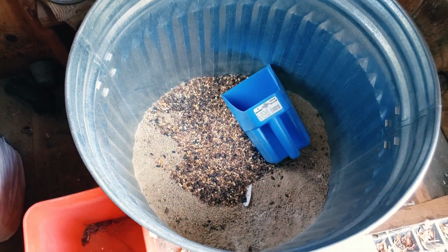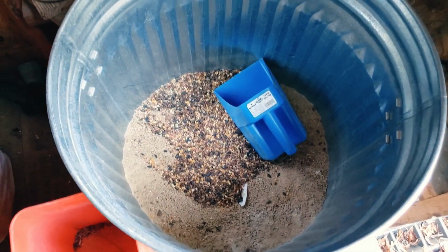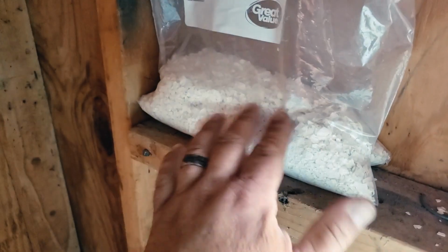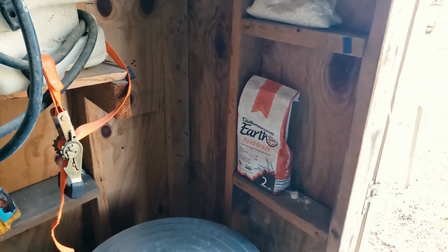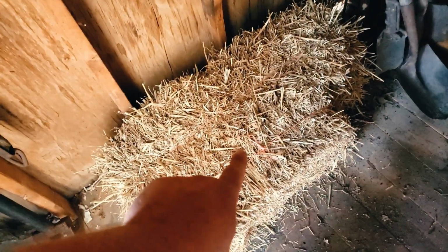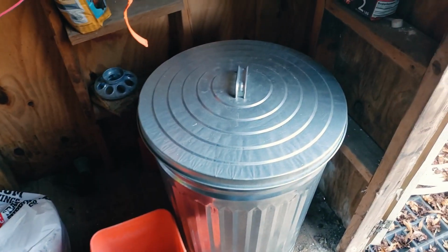I just poured the rest of my chicken mash in there, so I can still separate it, but that's where my grain is. I think eggshells that I've dried out and washed and crushed up, which helps out a lot. And my bedding, my nesting box straw. So that's pretty much it.